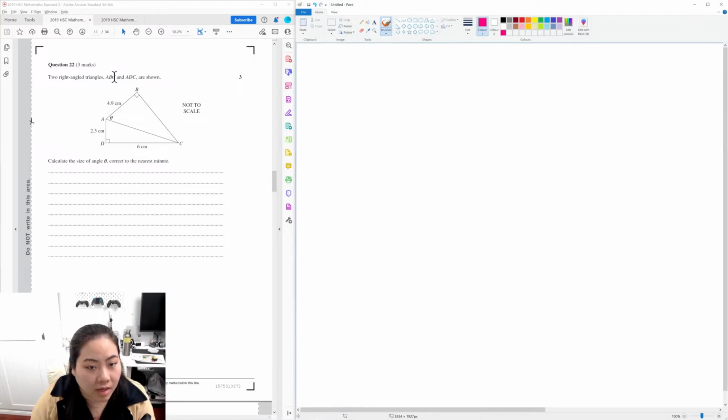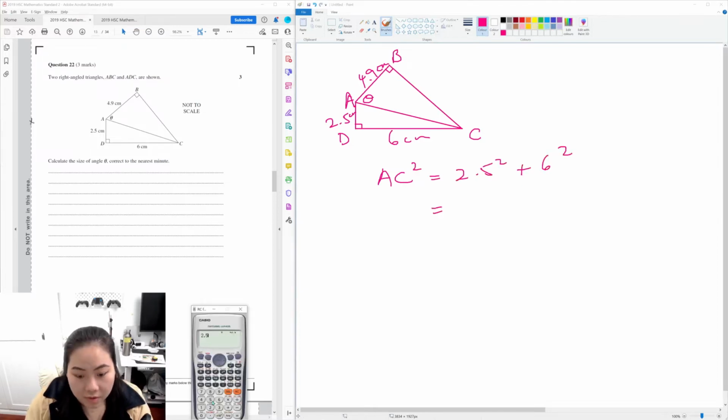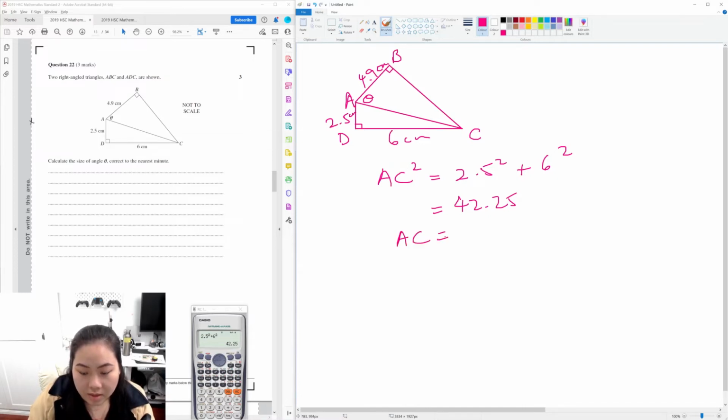2 right-angled triangles ABC and ADC are shown. Calculate the size of angle theta, correct to the nearest minute. If we can get the length of the hypotenuse, then we have 2 sides on this ABC triangle, and then we can find theta. And we've already got 2 sides of triangle ADC, so we can just use Pythagoras' theorem, right? So AC squared is equal to 2.5 squared plus 6 squared. 42.25, and then we square root that: 6.5 centimeters. So that hypotenuse is 6.5 centimeters.